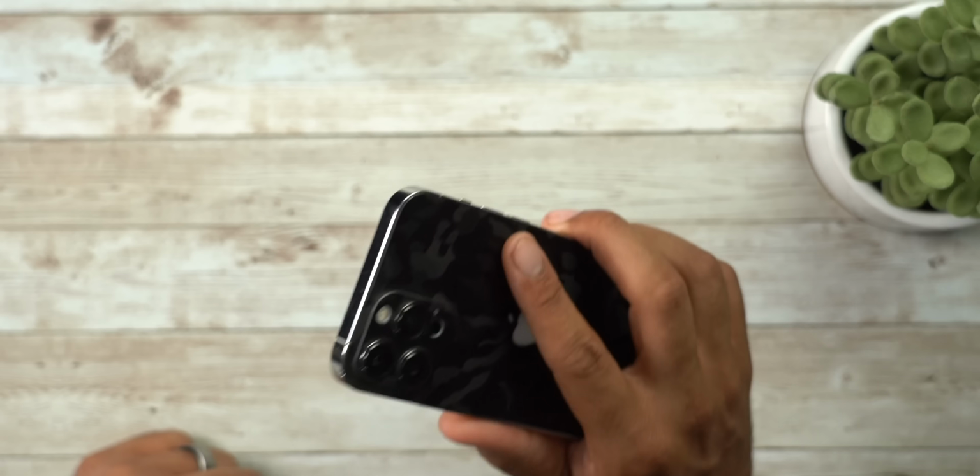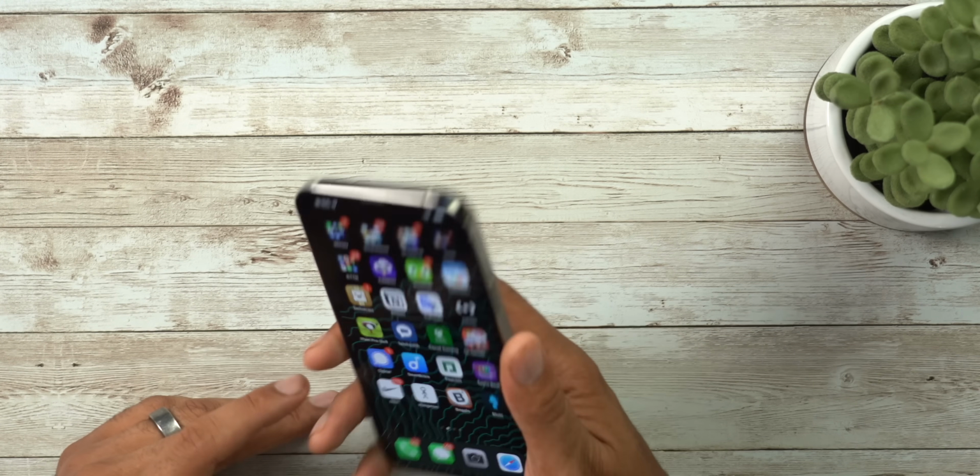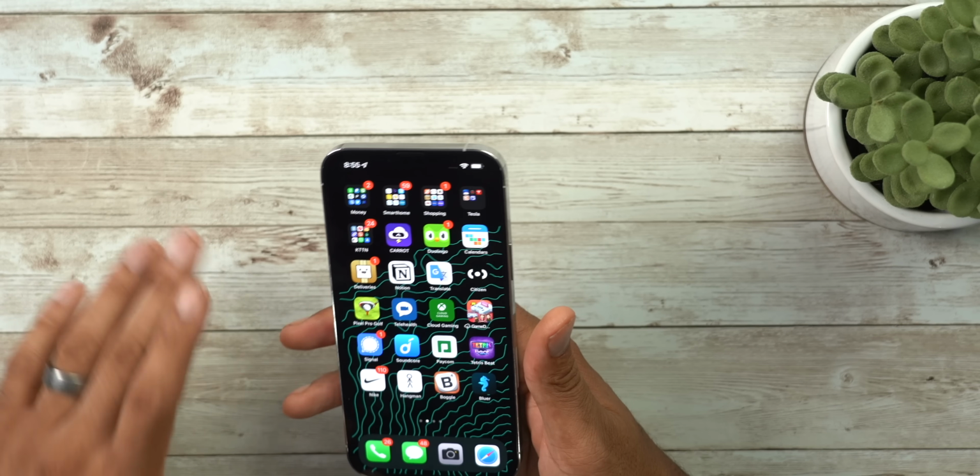I've taken it to New York twice now. I didn't consider bringing an extra charging pack or anything. It was always good to go with great battery life.